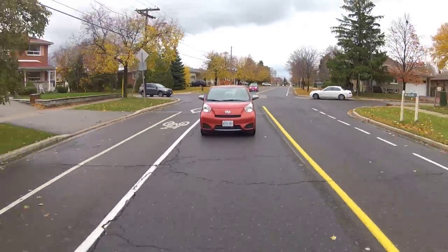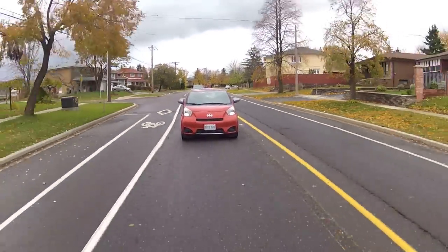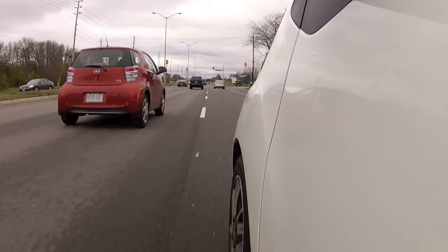Now I'm in the Scion iQ. This is my 4th time in this vehicle this year. The Scion is by far the widest of the bunch, and it's almost the same width as a regular vehicle. However, it's not nearly as long as a regular vehicle. So although it may not fit in parking spaces that are tight on the narrow side, it will fit in spaces that aren't that deep.